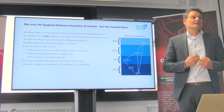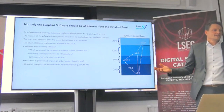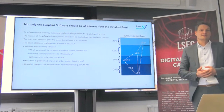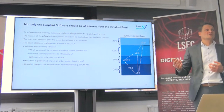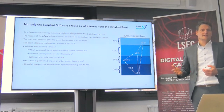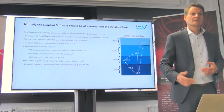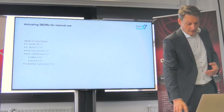I'm sometimes asked, who the hell shall do all this? And in the end, it's those that are producing the software. It's your job, but probably there's the option to let your customers pay a premium for being updated in time, in detail. I think it's possible for some products. It's not necessarily possible for everybody, but it might be an option to gain some more revenue.